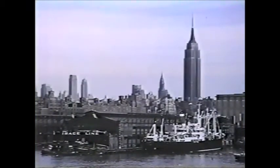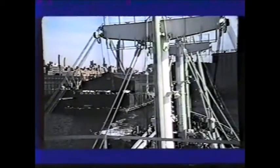Santa Isabel docked at New York's Pier 58. Discharging and loading of general cargo went on day and night for 4 days. General cargo meant everything from automobiles to eggs. Backing out of Pier 58, her next stops will be Philadelphia and Baltimore.